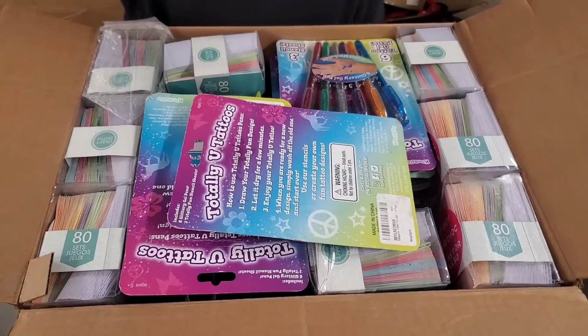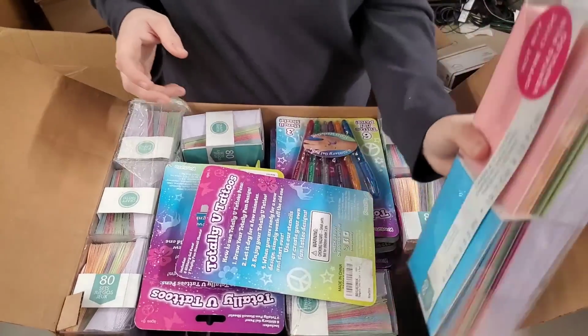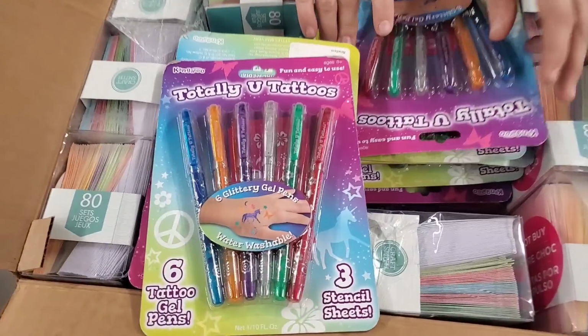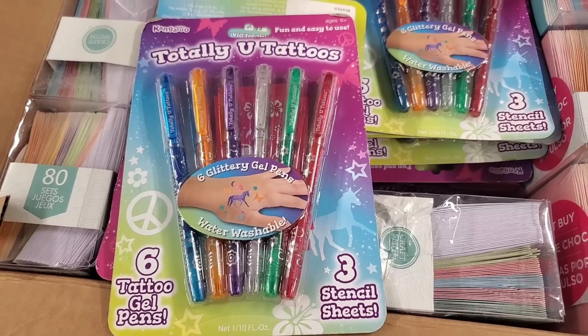Ooh, these look fun. Okay, so we've got more of these little cards and envelope sets. And what are these? Totally You tattoos. Glittery gel pens. You basically get to color on yourselves.